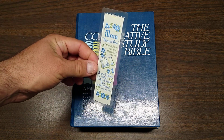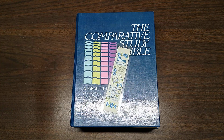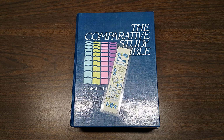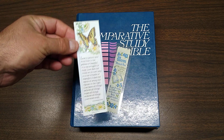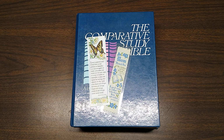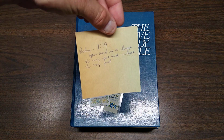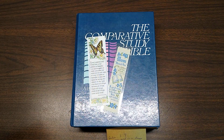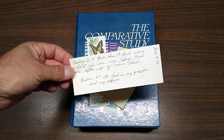So we had a mom bookmark, and that's got Proverbs 22:1 on it. Here's another bookmark. This has 1 Corinthians 13:4-8. And the other side had a Happy Holidays message from somebody. I'm not going to show it because I don't want to show their name on camera. Got some handwritten notes. This has Psalm 1, verse 19. That's a really old Post-it. Oops, and it just fell off camera, and then I bumped the wires. Over time, I'm going to make these videos better. This has a couple Psalms on it, another handwritten note.